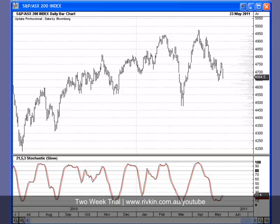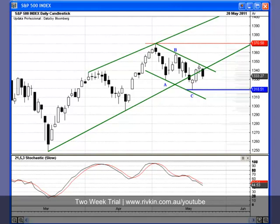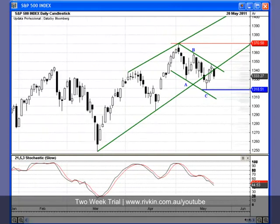If we move on now to the S&P 500, I think this chart is quite interesting because prices are really at an important point right now. From the high, it does appear that we've got this ABC decline.